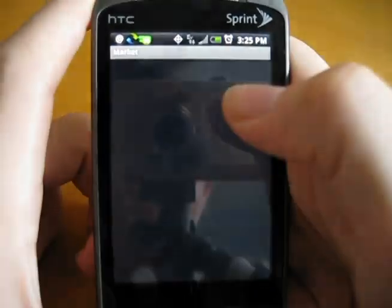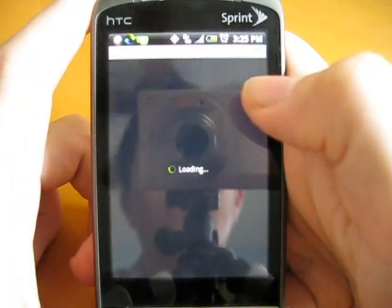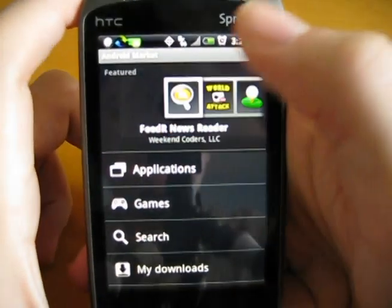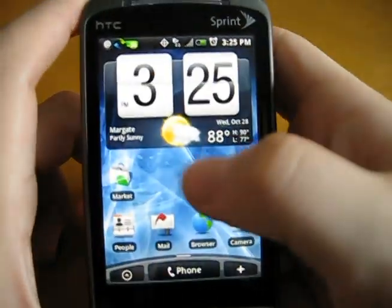You only get the 1.5 Android market because they haven't updated to 1.6 yet, so none of the application previews and stuff like that. You do have Facebook on here, Twitter, you can upload to Flickr, other sites like that through some applications.